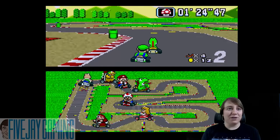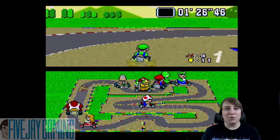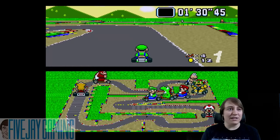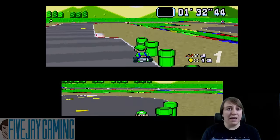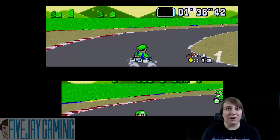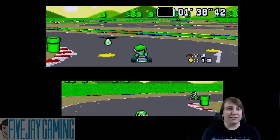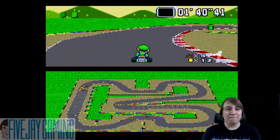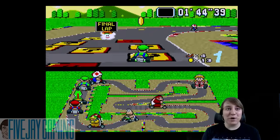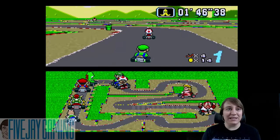I kind of like that all of the racers have their own special items. You know, that's something unique they never did again. Like, there's no way for you to get an egg as an item. Only the computer player as Yoshi can chuck eggs. That's it. How many eggs does he have? He's not getting them from question marks. He's just chucking them willy-nilly.